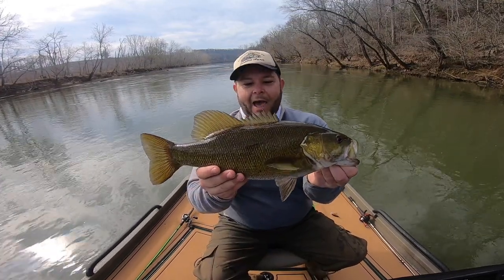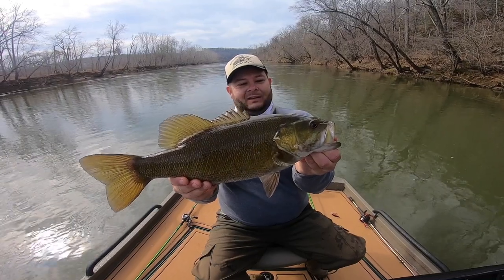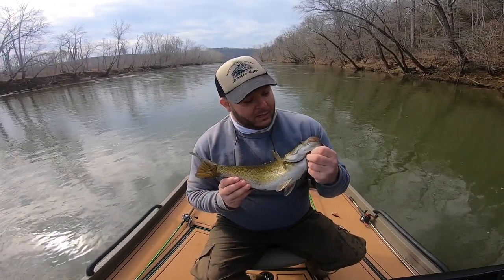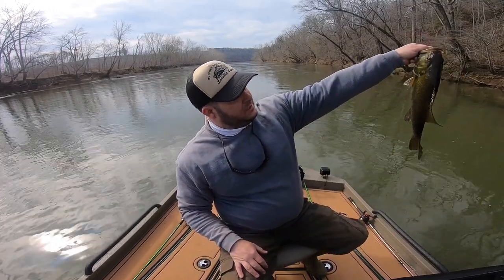What's this guy doing? I'm not going to take a photo of this one. I had one. Man, it's a beautiful fish though. Pretty red eyes. I'd say that fish is 17 inches and something, so. You're not gonna measure?